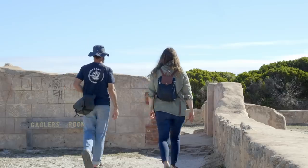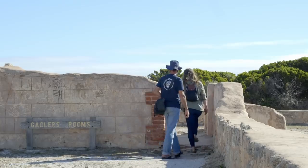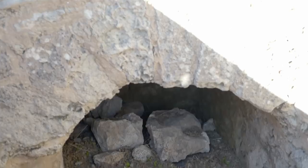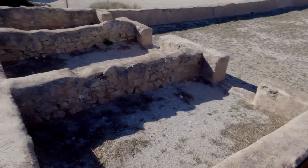After a very welcome hot shower, we went for a walk to visit some of the historical sites of Robe. The remains of these old jail ruins were built in the 1860s to house prisoners awaiting trial in Adelaide.